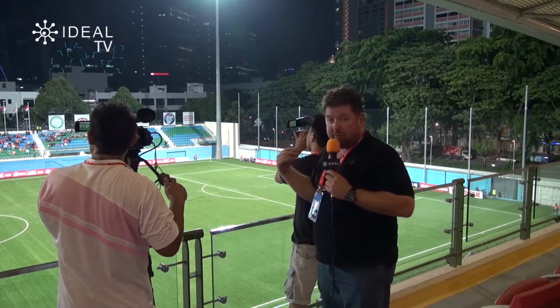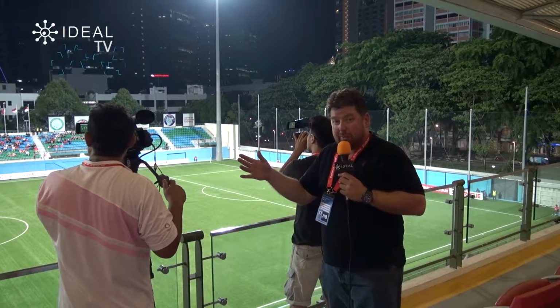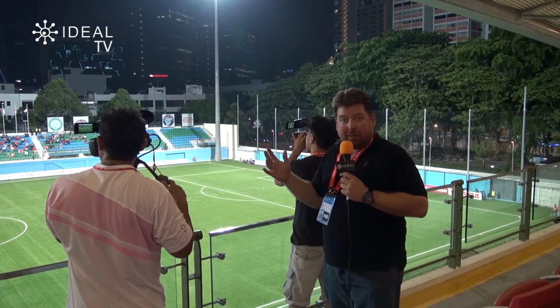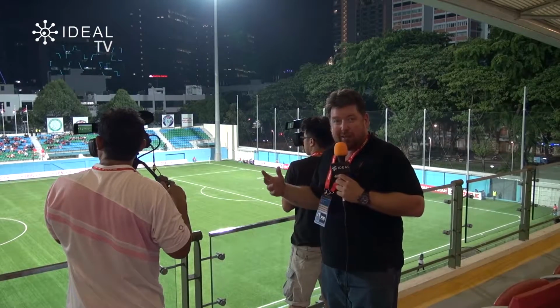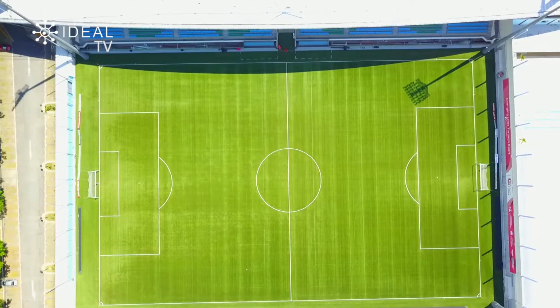Top of the range JVC. These JVCs are IP as well. As I said, we're doing SDI, but we can do IP straight off them as well. So we can give a maximum amount of flexibility in the system depending on what the terrain or the setup is in whatever event we're working on.